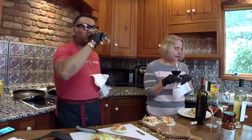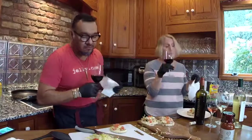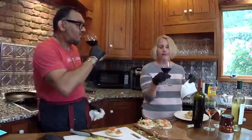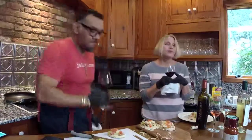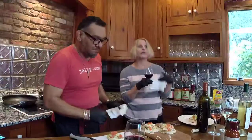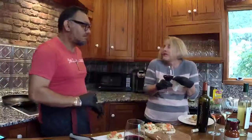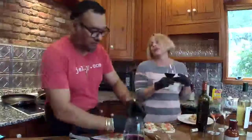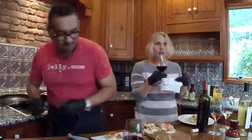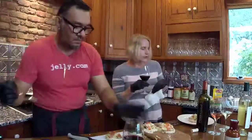I think this will bring out the fruitiness, definitely. For me, it's like dark cherries. Yeah, dark cherry, definitely. It brings out the slight spiciness, the earthiness. It's almost jammy cherry, and then it's got a nuttiness to it, like a hazelnut or an almond, so it almost has a dessert-like quality relative to the food.